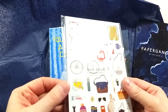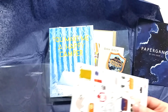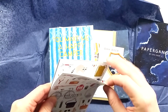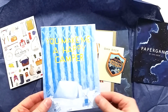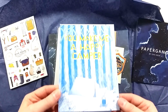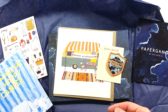The first item I grab is a really cute set of sticker sheets. There are 4 sheets with the same designs on them, and they are really cute. Then I grab a risograph card with the message, "You make me a happy camper." I really like the look of risograph prints, so I'm happy to see this here.